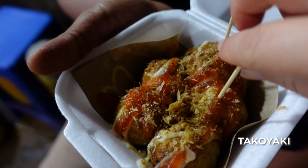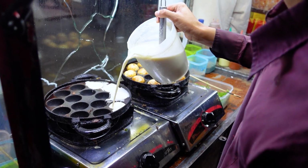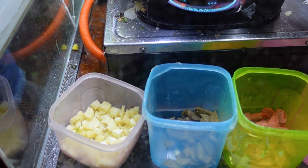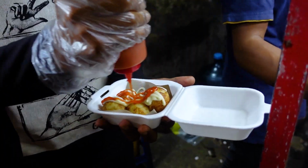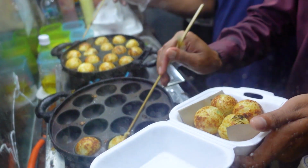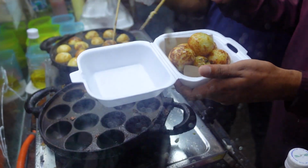Next up we have the Takoyaki. Now this is a dish originally from Japan, and what it is, it's batter that's put into a hot mold, and then inside there are a number of different fillings. You can have fish, you can have sausage, you can have hot dog, you can have cheese, and what's sold out, which would have probably been the best, is octopus. Now on top they put mayonnaise, sambal, and then they put these dried fish flakes, which might be mackerel or a similar fish. It's very hot. It's only 5,000 for 5. So this is an amazing deal. They come out so tender.